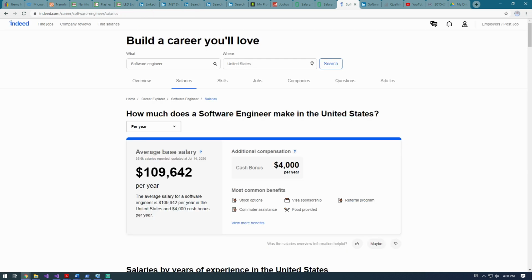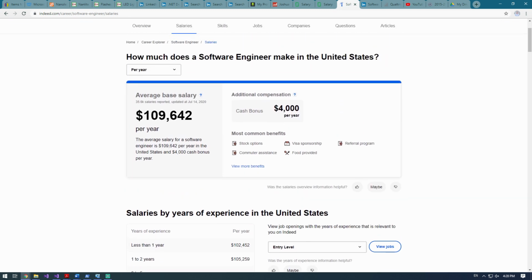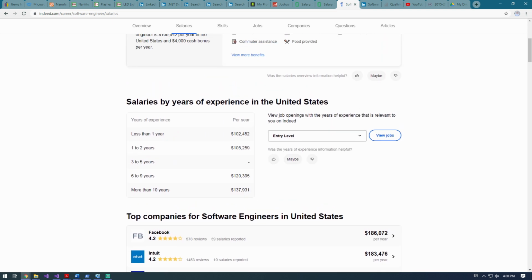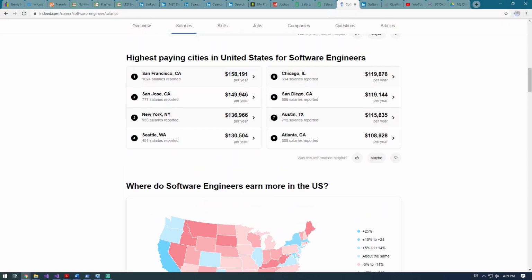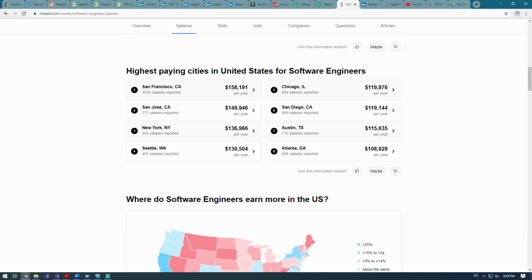Now if we jump over to Indeed, we get a little bit larger view when we do this. So we say software engineer, United States, so we can kind of see across the board the average base salary is $109,000. Now that's probably going to be across quite a range of engineers. So let's go ahead and come down some. We can see by years of experience, we've got much higher numbers than you'll find in Utah. If we continue down though, we can kind of see the breakdown between different places in the United States.